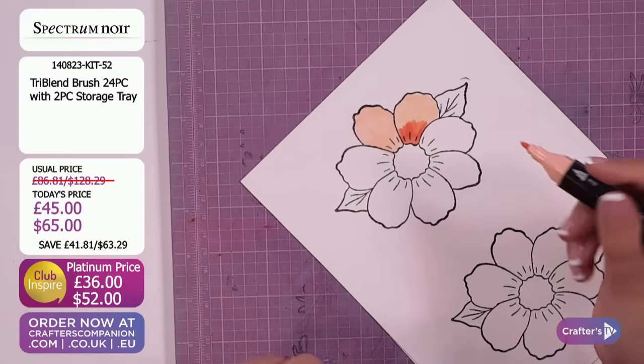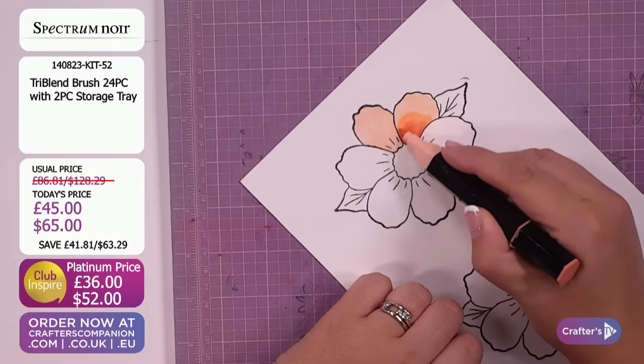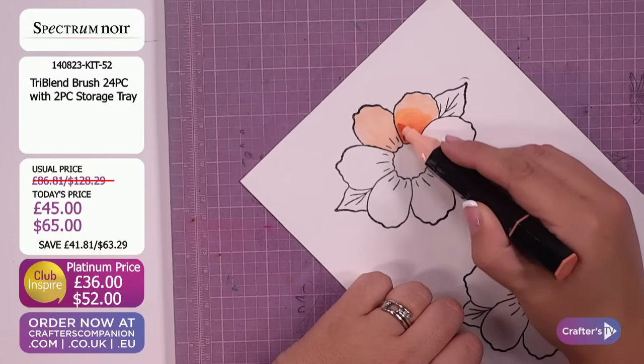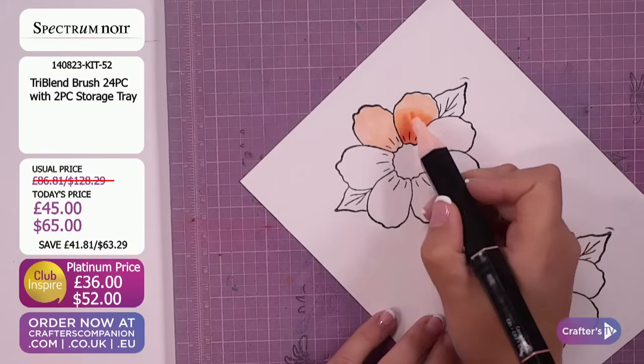You come to the mid and I do little circular motions over the end of where the dark one finishes. What happens is the dark one finishes and then the medium one starts, and you then blend that colour out. So now we don't see where the dark one finishes and the medium one starts. That's so effective. But you can see the medium and the light.